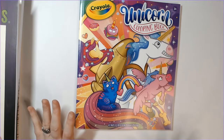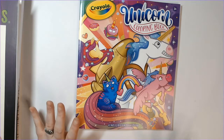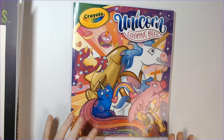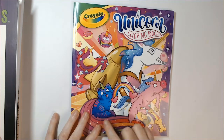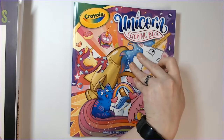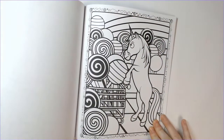The problem I usually have though is that they're double-sided, so unless I'm using crayon or pencil or I scan them, and my scanner's not working right, probably thanks to Leroy, he's probably set something and I've just got to fix it. But anyway, I saw this little guy on this one and I was like, a catacorn. Oh my gosh. So again, it was $4. It's the Unicorn Coloring Book by Crayola.